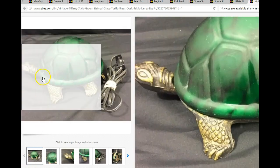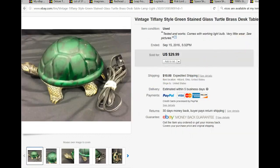This is a glass and brass animal lamp, desk lamp. I buy these every time I find them because they always sell. And I tend to find the turtles, but I've seen other things as well. I've bought snails as well. I paid $3.99 for this. I sold it very quickly for $29.99. It tested, works, comes with the working light bulb because these take those tiny little light bulbs. But it's just a really cool item, and I love to sell stuff like this.